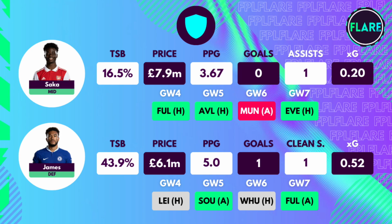return standpoint. As a result, his price has dropped to £7.9 million, as he's only averaging 3.67 points per game, with a fairly poor XG of just 0.2. Despite this though, he's still been getting into some decent positions for Arsenal across the year, and I do think the main reason why you want to be holding on to Saka is his good upcoming fixtures.